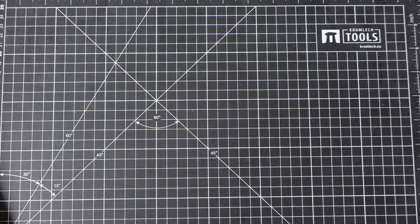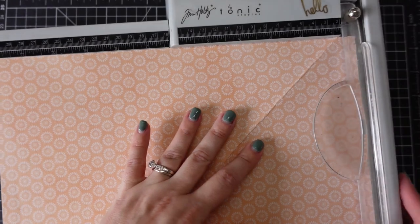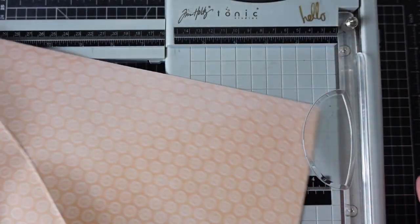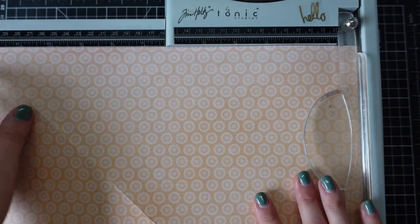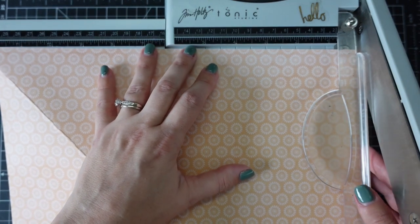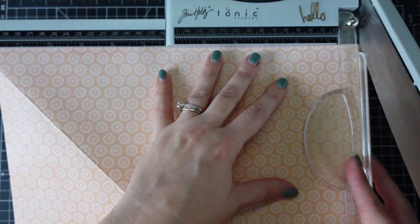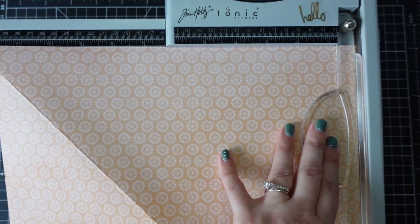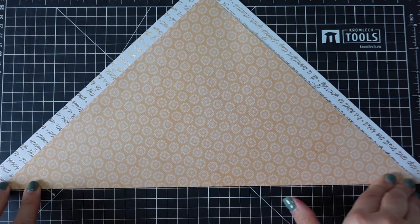So bring that down. That's just under 12 there. So what, hang on, let's just check. That's that little ruler there, and then okay, so we need to take off some on this side. Kind of better to me.